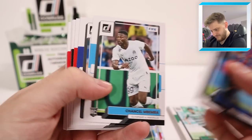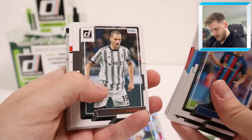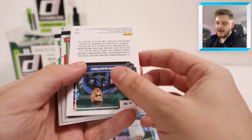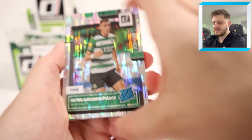But yeah, here we go. I've got Gavi there. I'll just skip past these base cards, as you can see. Very, very nice design base cards, to be fair. And we've got a rated rookie, Brennan Johnson, obviously plays for Nottingham Forest. And then we've got our glitch cards again, including a numbered one, which is a rated rookie.